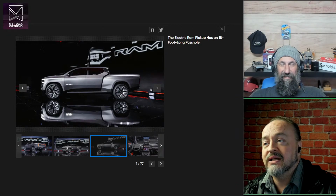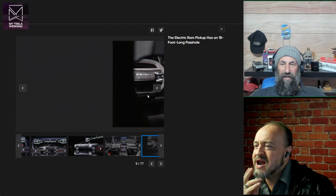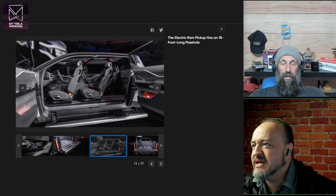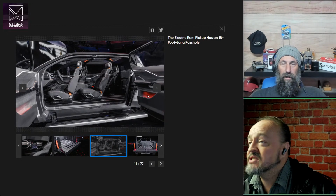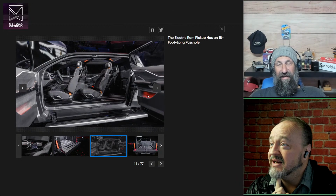And 77. So, Bear, did you click to see 77 renders? As much as I'd love to, my computer will not participate. Actually, I don't think those are all renders. I think these might be photos from CES, which would be exciting. One of these trucks was at CES. It has the suicide doors, which is exciting. Maybe not the best idea, but exciting.